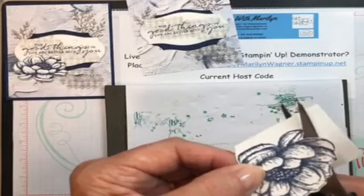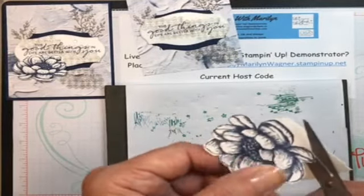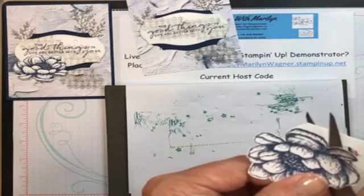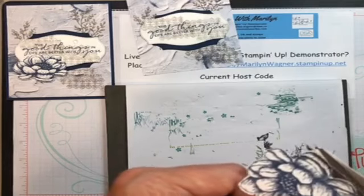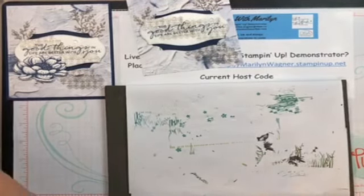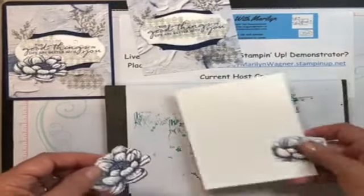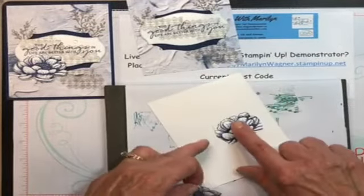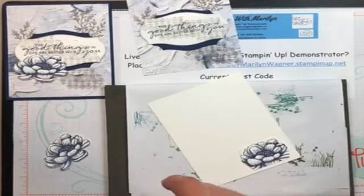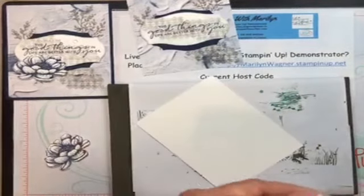On my card there, I did cut out the one flower. You could certainly do 2 or 3, whatever your heart desires. But as you may recall in the beginning, I showed you the piece that I am going to put on the inside. I did cut it with one of the dies that comes with it. So it looks good as well. So I will add this to the inside of the card.